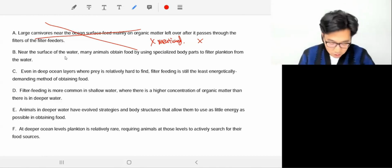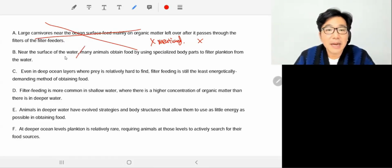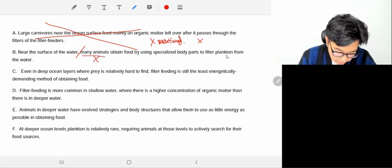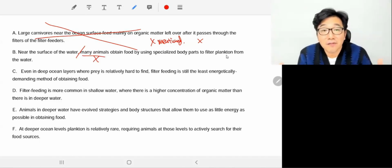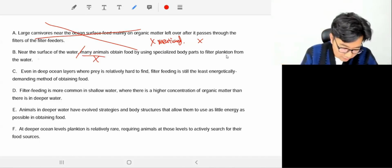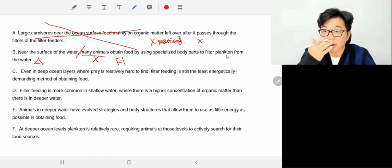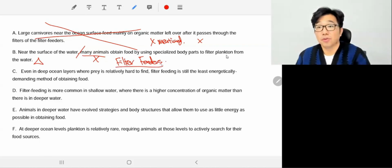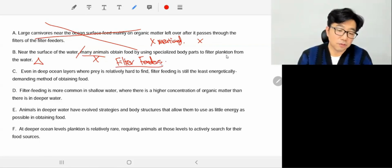B: near the surface of the water where there is lots of food, many animals obtain food by using a specialized body part to filter plankton from the water. Okay, maybe not many animals, but except for this, there are many filter feeders, right? So I think B is correct. It's just saying not all, but some or many are filter feeders. That's true. So you get paragraph 1 or 2.